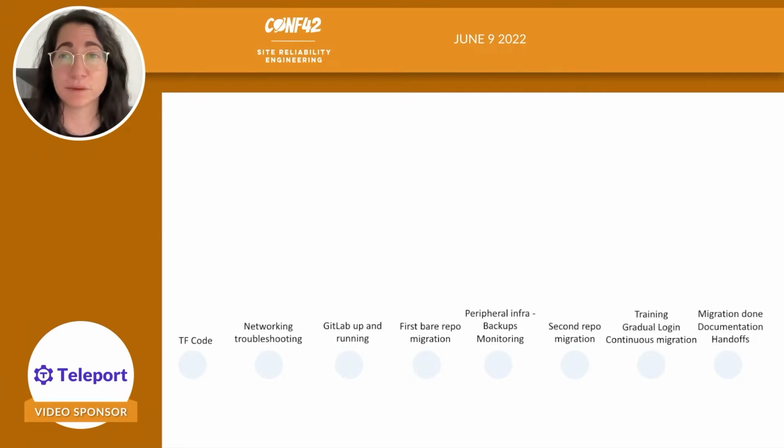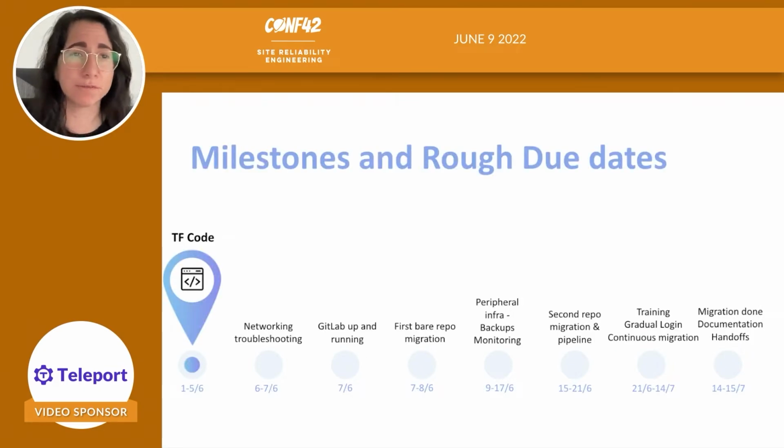But the management wants milestones and due dates. This is how they can measure progress and convey the status in a clear manner. So that's why I've taken the plan that you can see here and converted it to be actionable and measurable with setting up milestones and due dates. So let's go over each one.